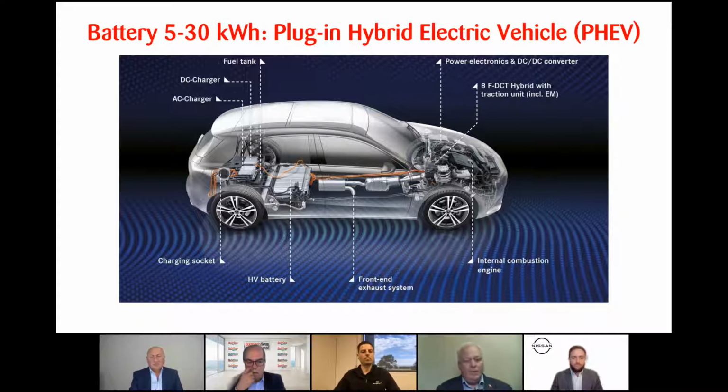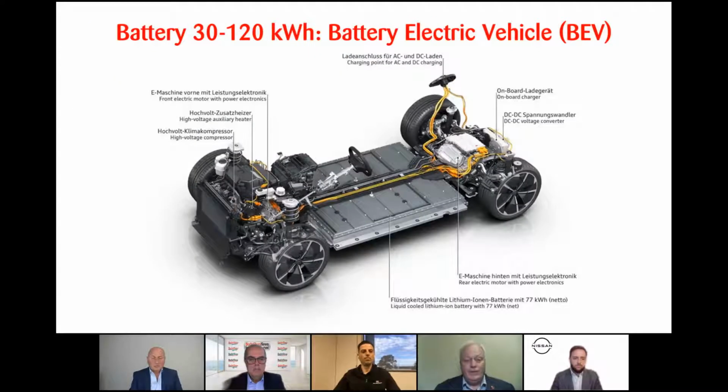So that's why everybody talks about the batteries, because the battery is probably the single most expensive component in this system, particularly with PHEV. And now we're going to look at BEV, battery electric vehicles. Here we see the typical location for the battery pack is underneath the floor. So the body now is re-engineered for an EV powertrain. And the power range is between 30 and going past 120 kilowatt hours.